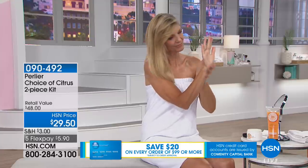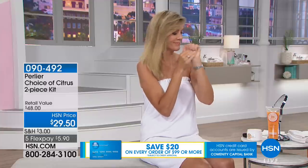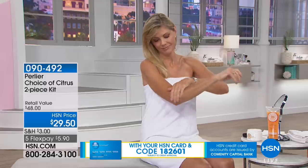Or the shea butter or citrus, which is your other choice, right? Now, what's the difference? That's all about hydration. That's super, super, super hydration. So if you need the super hydration, choose this shea butter citrus. And then if you want the glow, if your skin looks dry, if you need to polish that skin.